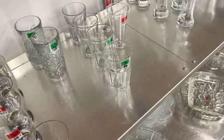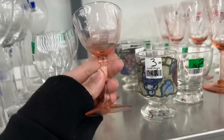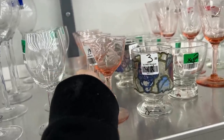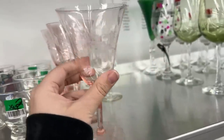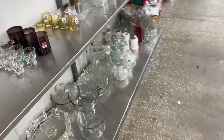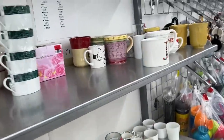They're pretty good here at catching silver. So, oh, here's some depression glass. These are beautiful little cordial glasses, some champagne. Sometimes I kind of wish I drank so I could have those fancy things. But then I always joke and say, I'll just put Sprite in it.